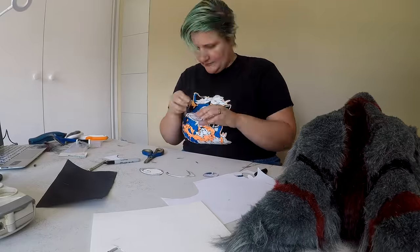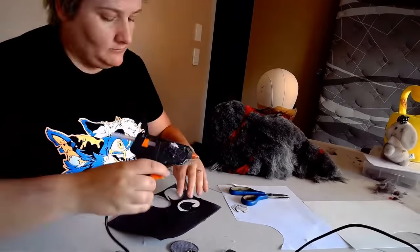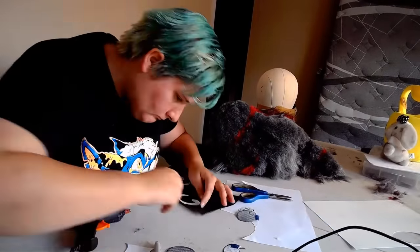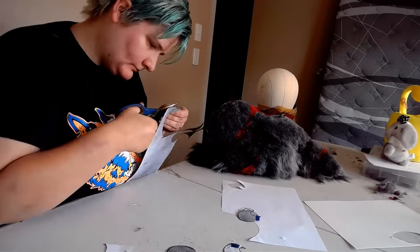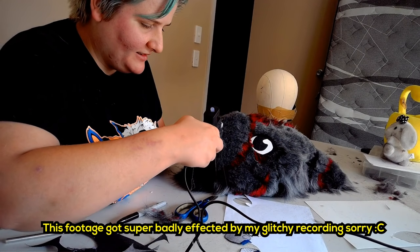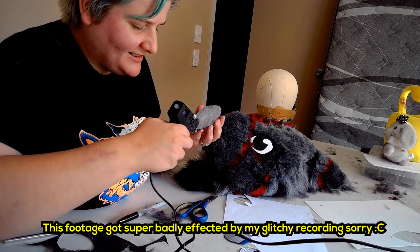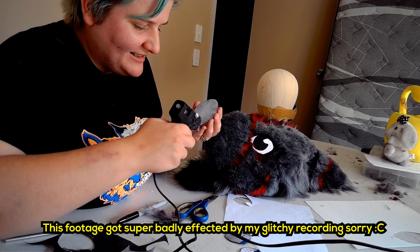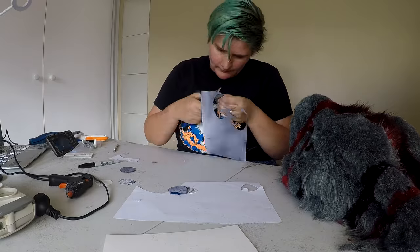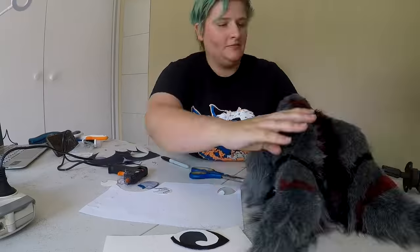I played with iris shapes for ages, but once I found something I was happy with, I cut them out and glued them onto the buckram. And dreaded gluing them onto the head. But I got them on. It was actually kind of symmetrical, and it was done.